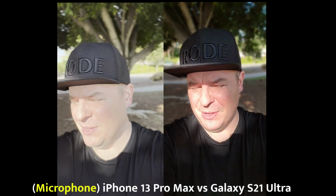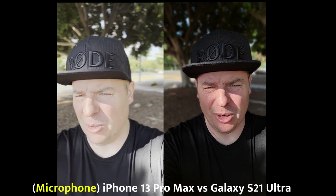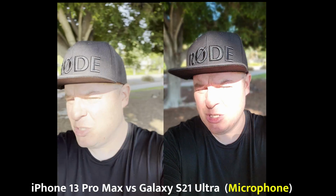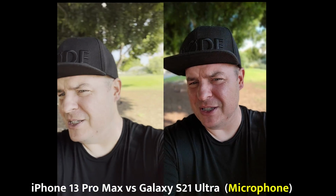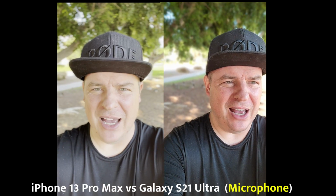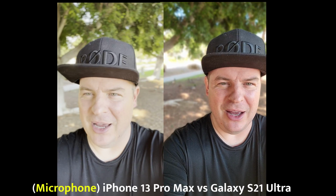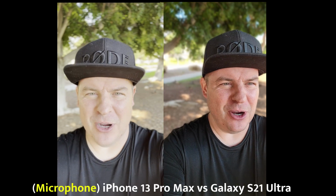The iPhone definitely, at least off the screen anyway, looks to be lighter in color, a little bit more vibrant, and the S21 Ultra looks a little darker, but maybe it's just the screen setting I have on the Galaxy, but still interesting to see. I do like this effect. It's a cinematic effect. It looks pretty cool. I dig it. What do you guys, do you like this feature on these phones?